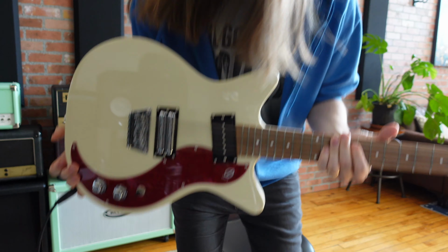I mean, hands down, coolest guitars ever, right? I mean, right?